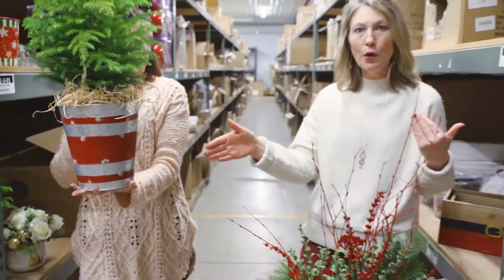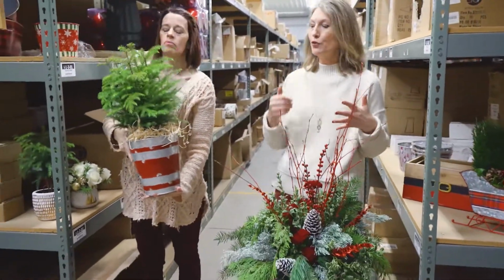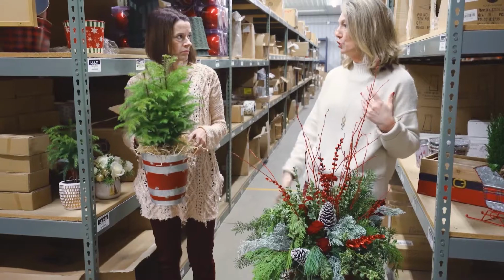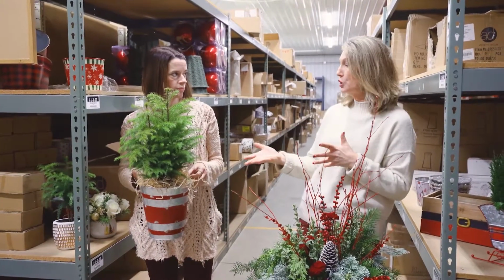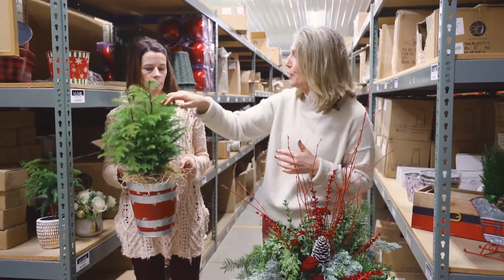Again, adorable hostess gift. So these are the kind of things you want in your store for people to just cash and carry, walk out the door with it, and have fun with it yourself. Design it however you want, embellish it however you want. And do we want to talk about where this guy was grown?